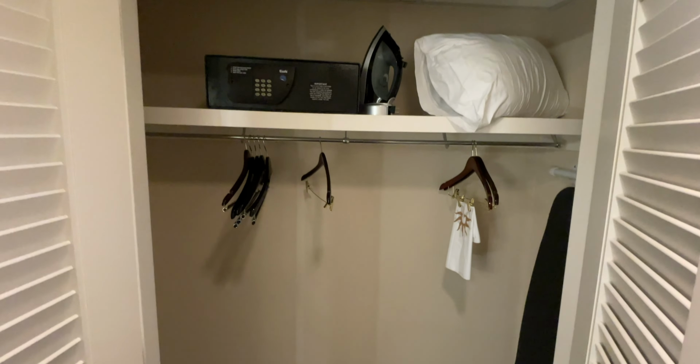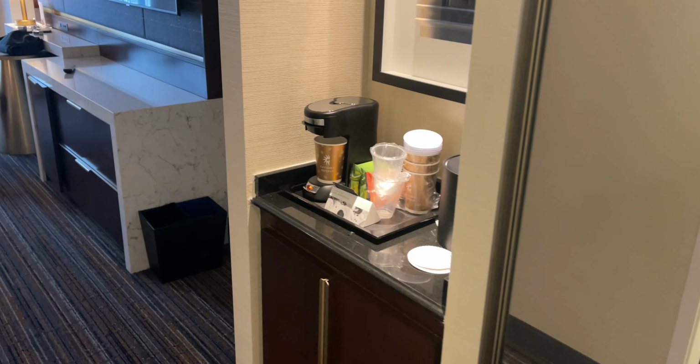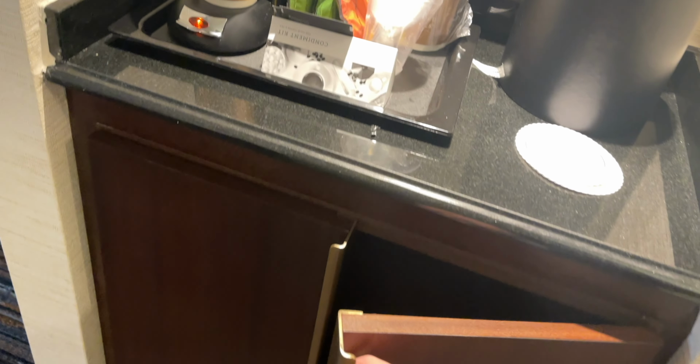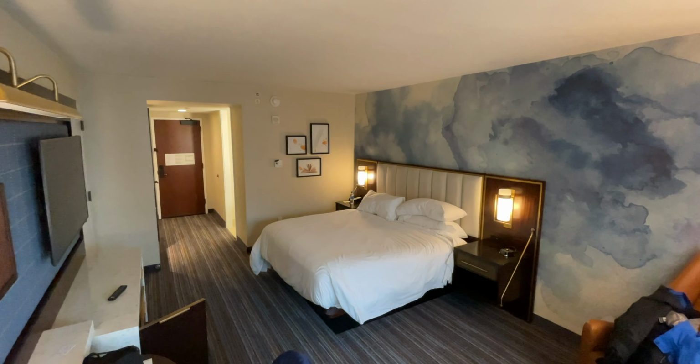We do have a fairly large closet. There is a luggage rack in here, along with some extra pillows, blankets, and a safe. There's an ironing board as well. We do have a coffee maker, and then inside here is just some storage, no mini fridge, and then an ice bucket. This is a king room, but you can get a double queen room if you'd like.